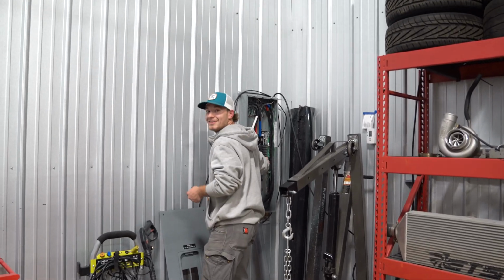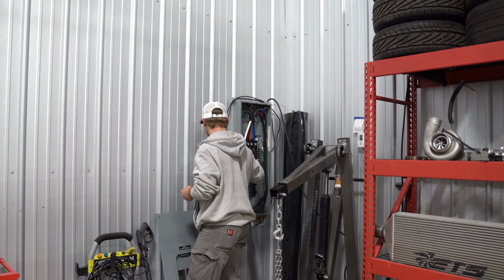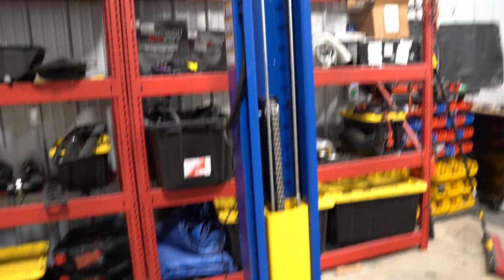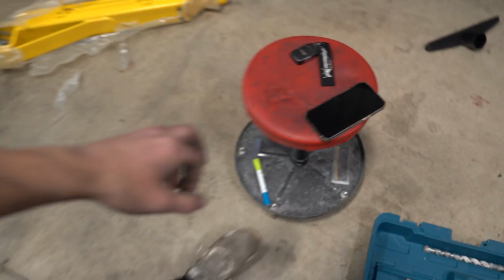Oh, that scared the shit out of me. Oh my God. Ready? Yeah. Okay, she's on. Is there a fancy light? I feel like that light should turn on. Alright. Well guys, our lift now has power. What time is it now? It is 10:13, not bad.